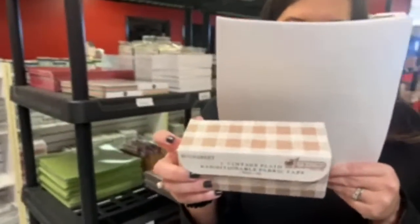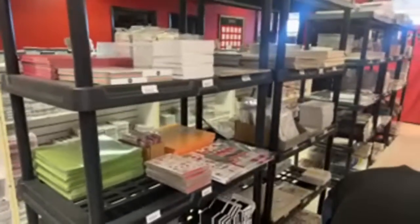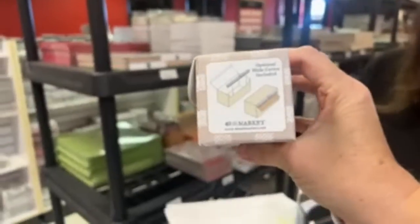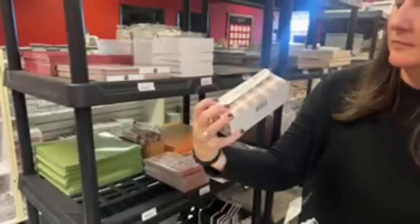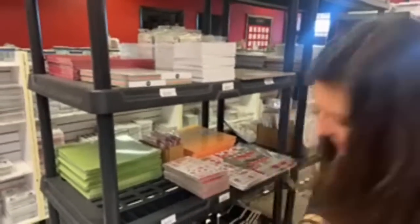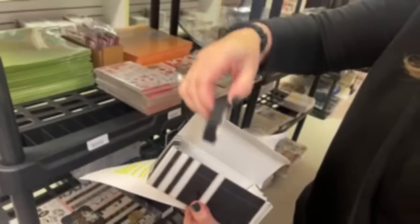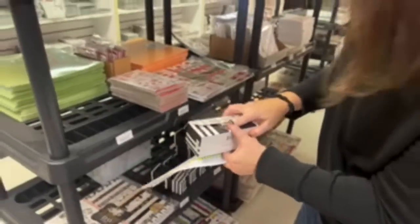My favorite fabric tape. This one, is this open? No, it's not. I don't want to open it because they don't show you. And this fabric tape is this plaid, this beige buffalo check, and the packaging becomes the dispenser. I love these things. So if you want fabric tape for anything, there's that one, and then we also have the black, but this one has multiple sizes in it. Those are the sizes. See how they work? And then you can turn that box into the dispenser. I have a video on these too.